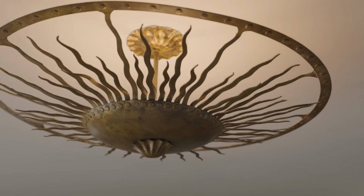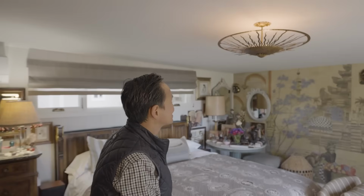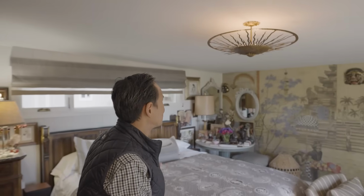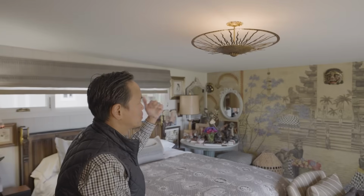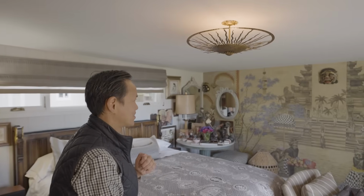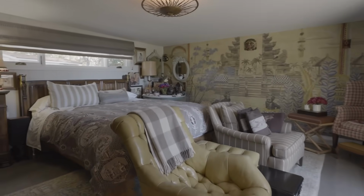Vintage ceiling fixture here. It's the sun. I just loved it. I don't know the origin. I think it's Italian, but I found it in California. It just works really well with my Balinese scenery wallpaper. These two chairs are mismatched, but I love them. They work perfectly. The tufted leather vintage chair. This is where we sit down every morning to have coffee, lounge, we bicker, we exchange ideas, we reminisce or listen to music.